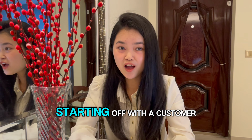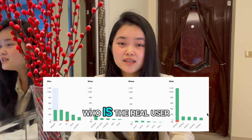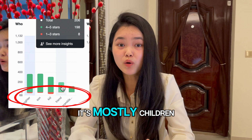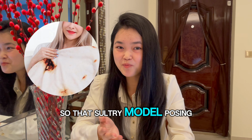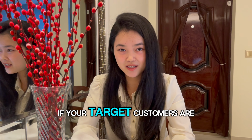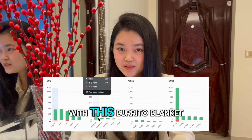Let's break it down. Starting off with the customer profile, we can immediately identify who is the real user of these burrito blankets. And actually, it's mostly children. That sultry model posing with the blanket, probably not hitting the mark if your target customers are parents buying for their little ones. When do people cozy up with this burrito blanket?